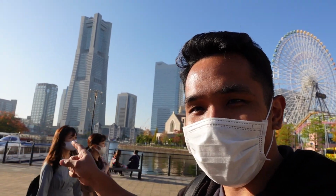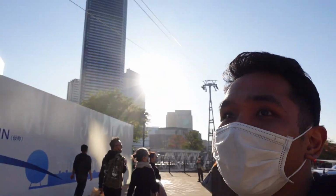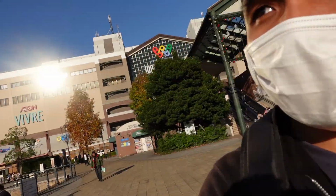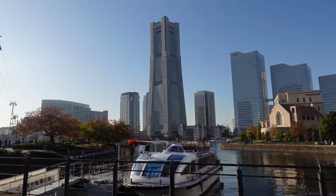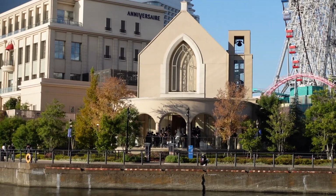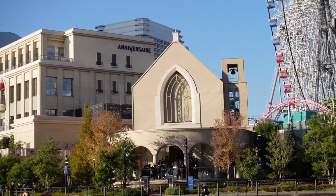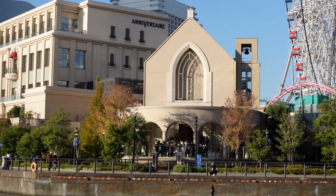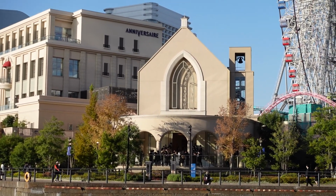Alright guys, we're now here on the seaside. In this area, you can see the Yokohama Landmark Tower here. And they also have a cable car here. But I think it's not operating right now because there are some people doing construction there. Hey guys. But yeah, look at that, it's really pretty. Look at that guys, there's an actual wedding happening in the church just beside Yokohama Cosmo World. Yeah, that's really nice. Hooray, congratulations.